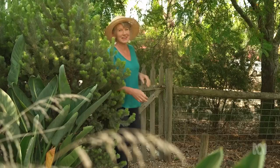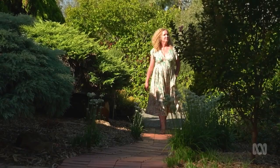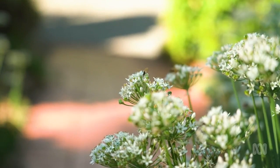Sally Ann's property sits on 2,500 square metres at Nairn in the Adelaide Hills. Sally Ann believes that if you understand the history and folklore around plants, it adds an extra dimension to your enjoyment of them, and everyone benefits from a deeper enjoyment of their gardens.